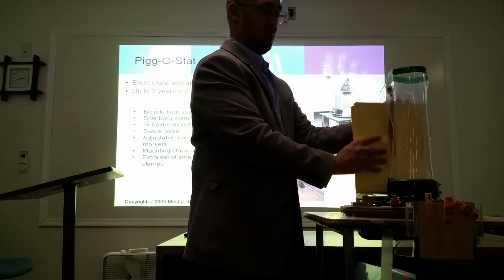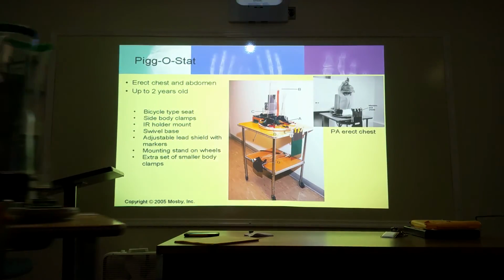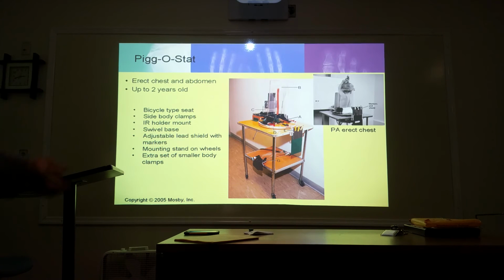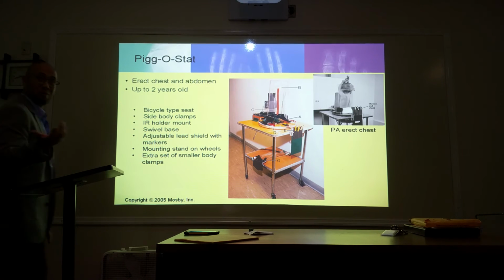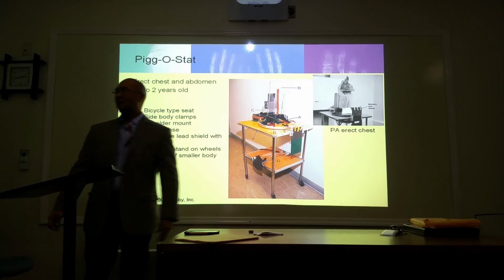So is it mainly used for chest x-rays? This is usually used for chest x-rays and some abdomens. The whole key here is, although it looks real bad, especially if you have a parent in the room saying, what the heck are you doing with my kid? Right, so they're just giving you that stink eye. But it minimizes the exposure.